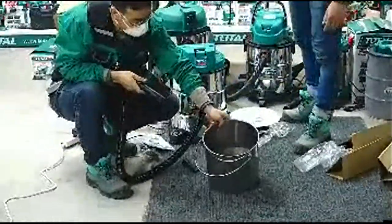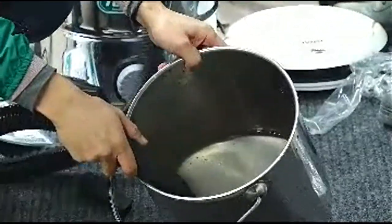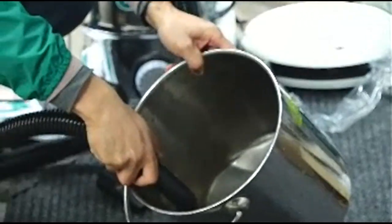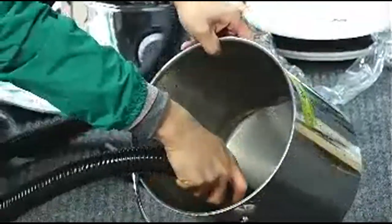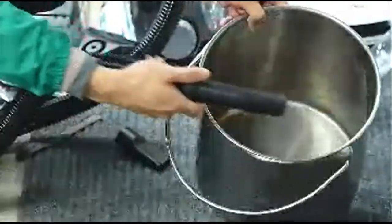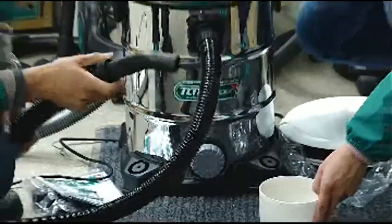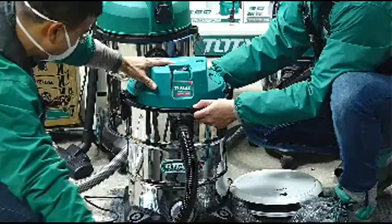The water, now. Whoa! It's like a pump, like a water pump. Okay, already done. Already empty. That's really quick. I can use it as a water pump, right? Yes, so quickly. Wow.